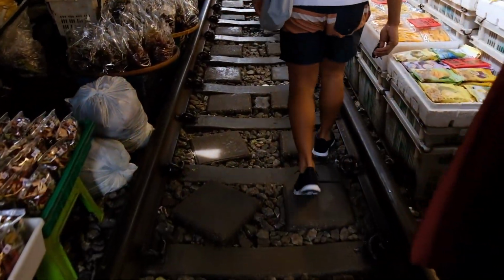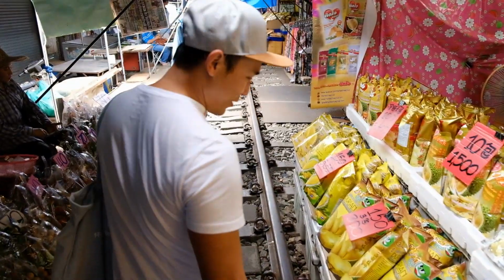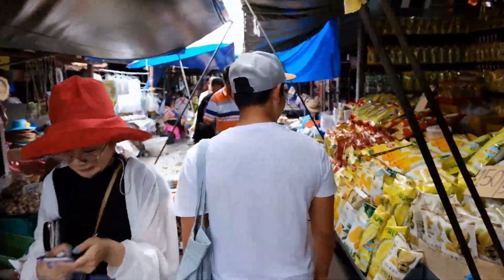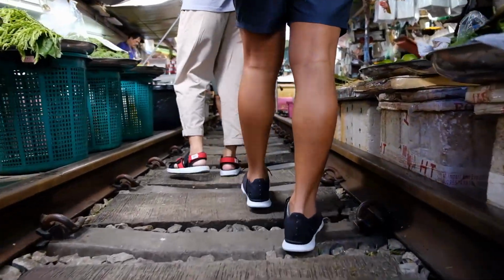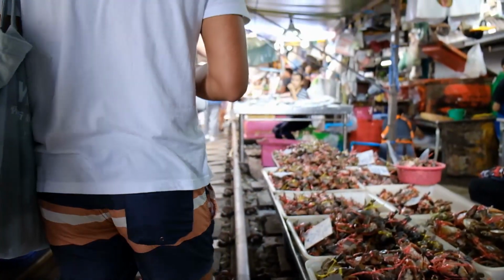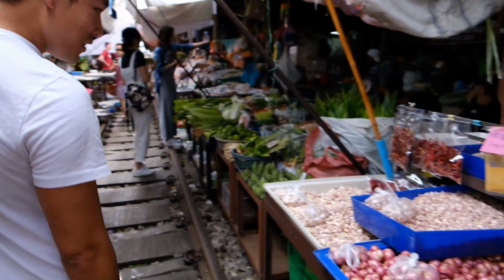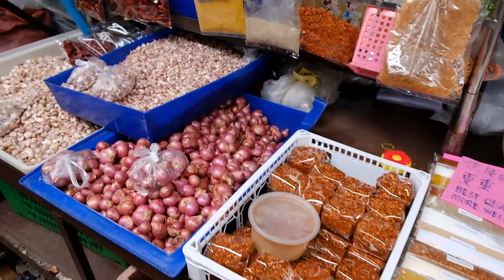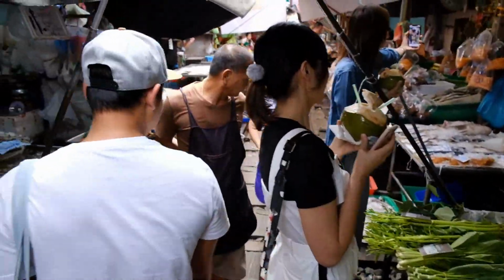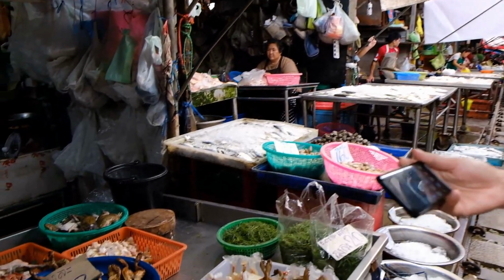Look at all these dry herbs. I like how the locals get really smart and put all the labels in different languages. Really good at monetizing it. Oh, look at the crab. This is beautifully packaged. You see how different the Thai garlic is from the garlic we have in Australia? This is smaller, it's more aromatic. It's the frogs. You see this? It's a frog.